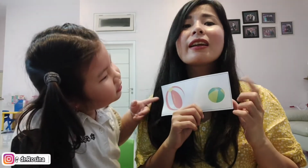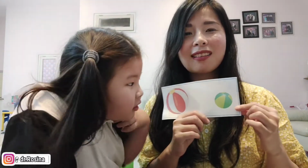Bola apa warnanya? Green. Green ball is small. Good job. Okay, next. Which one is big? The blue one is big. Which one is small? This. Good job. The pink one is small. It's big, it's small.